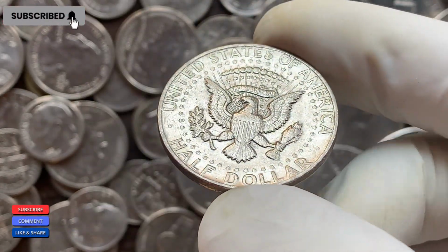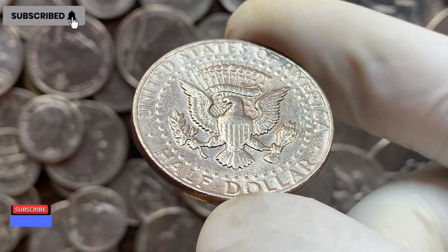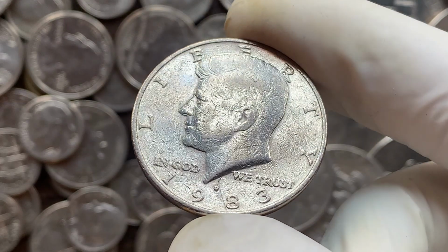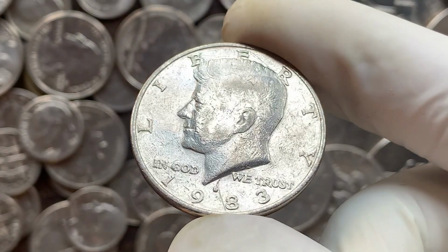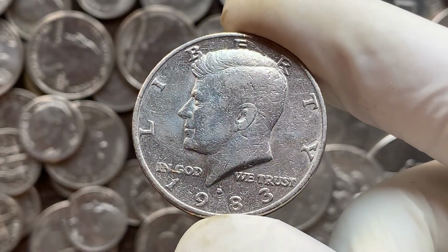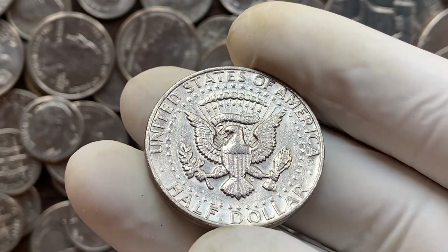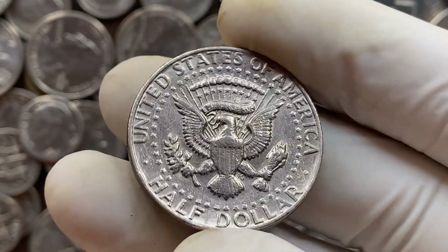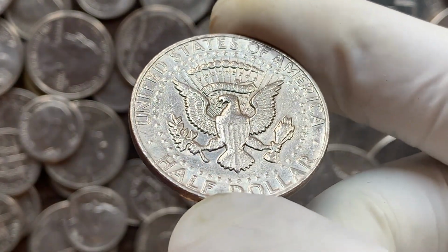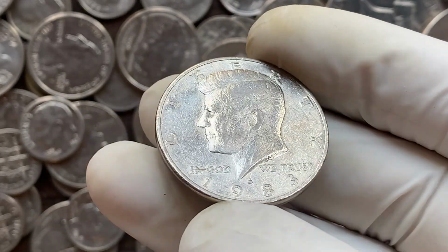Another subtle variety is the broad strike error. Occasionally, a half will be struck without its retaining collar, allowing the metal to flow outward and produce a slightly larger diameter, soft-rimmed coin with a blurred periphery. Broad strikes with full detail and original luster command $75 to $125 in lower grades, and $200 to $300 in mint state grades. On 1983 halves, broad strikes often show faint doubling of the date and lettering where the metal spread, a telltale sign under 5 times magnification.